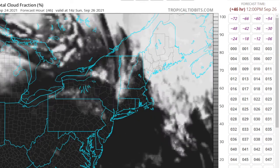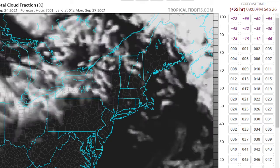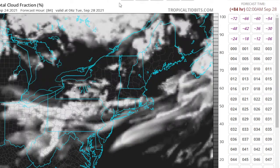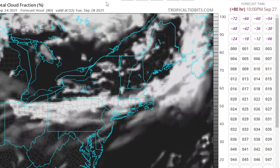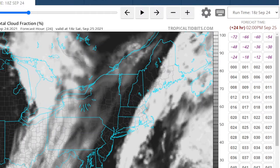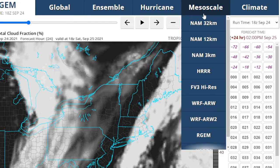And then for Sunday, we have mostly sunny skies across our area. And then Monday, maybe a few more clouds. It looks like it's trying to bring in another front for later on Monday night into Tuesday. But this is, again, about the position of the front.